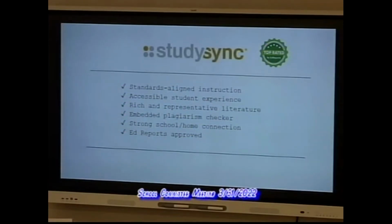These tools include annotation, authentic audio recordings, and closed captioning. An important feature to note is that StudySync is accessible on any device, desktop, laptop, tablet, or mobile phone. We will now show a quick video that introduces StudySync.